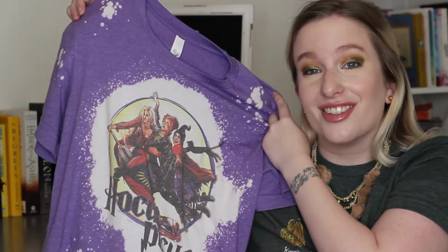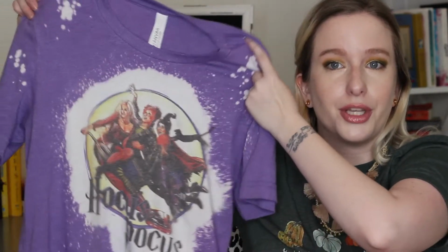I'm a big Sanderson sisters fan, regardless of the time of year. I did watch it in October, but I think the film was originally released in May, so that it wouldn't conflict with the release of Nightmare Before Christmas. So as far as I'm concerned, this could be an all-year tee. I'm probably going to wear this throughout the year. And I really love the quality of the t-shirt so much that I would highly recommend that Etsy shop.